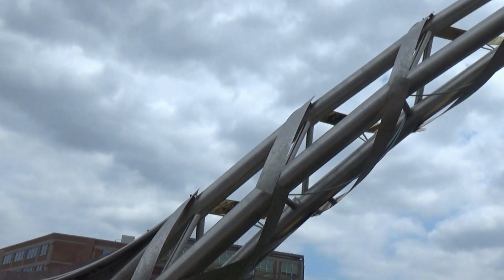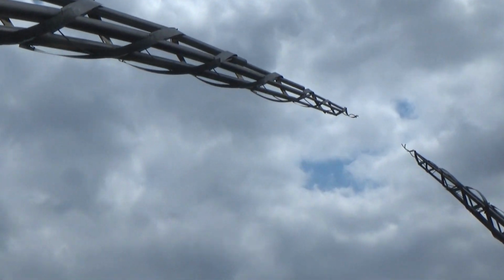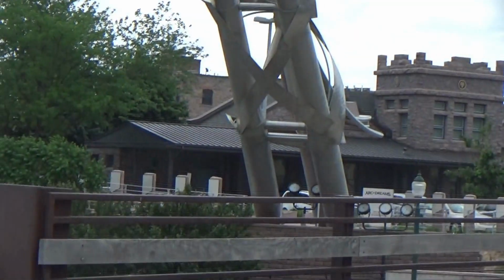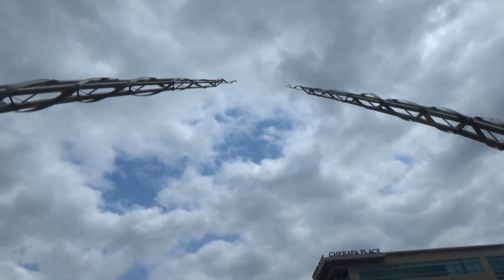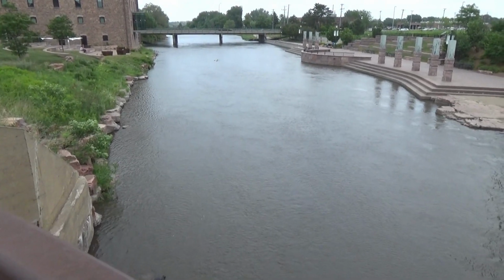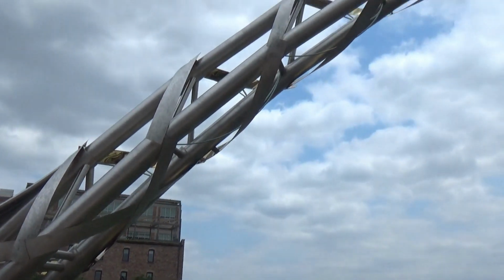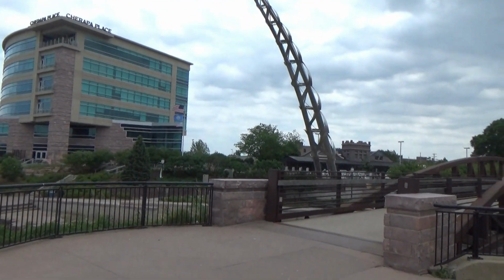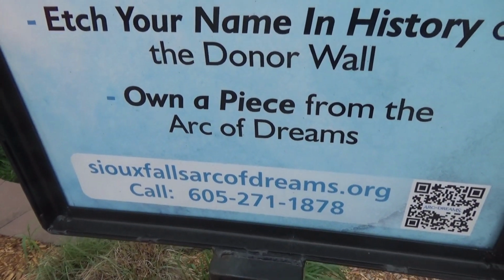And last but certainly not least is this sculpture that spans across the river. Doesn't quite connect in the middle there. It's called the Arc of Dreams on the Big Sioux River, just a little ways up from the Falls Park. Very strongly rooted in the ground, and they light it up at night. Huge, huge sculpture spanning across the river. And if you join the Dream Team, you can actually own a piece of it.